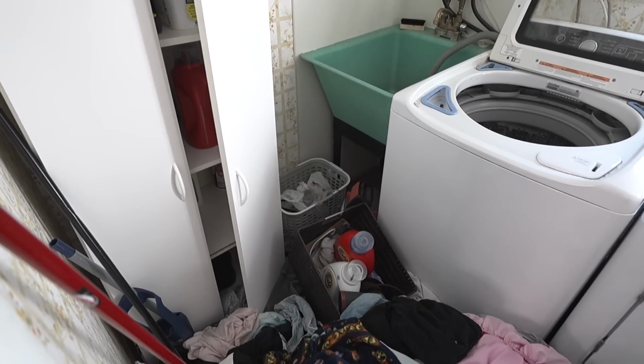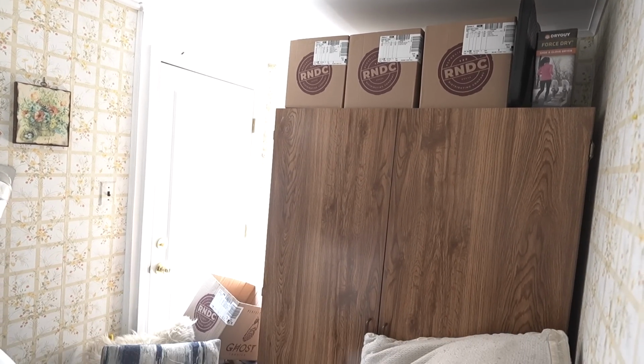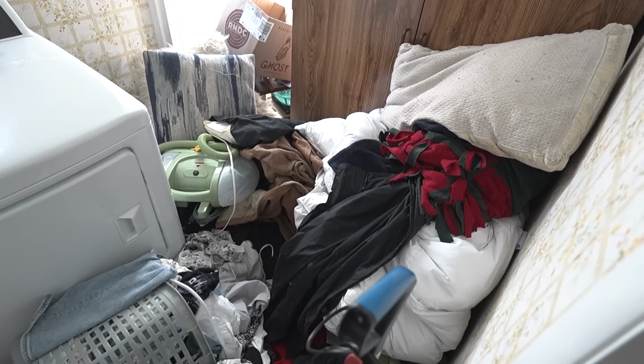There's a lot of clothes, a lot of blankets, a lot of random stuff from when we moved in here that was just kind of shoved in there, out of sight, out of mind, and forgotten, as well as just random products and things that need to be decluttered, things that need to get out of our life that I finally want to get to.